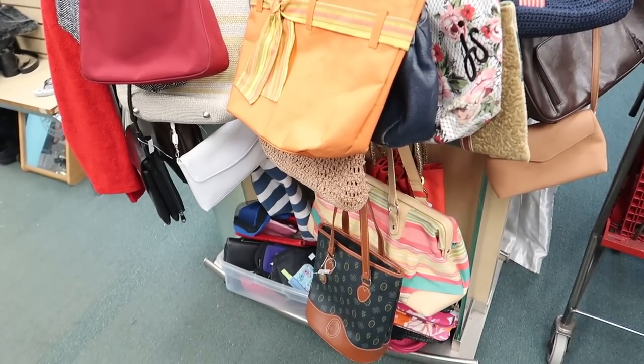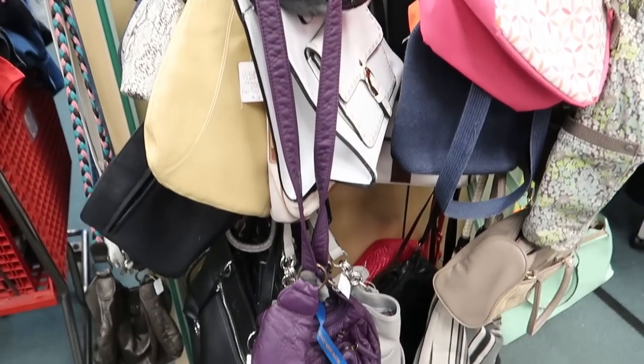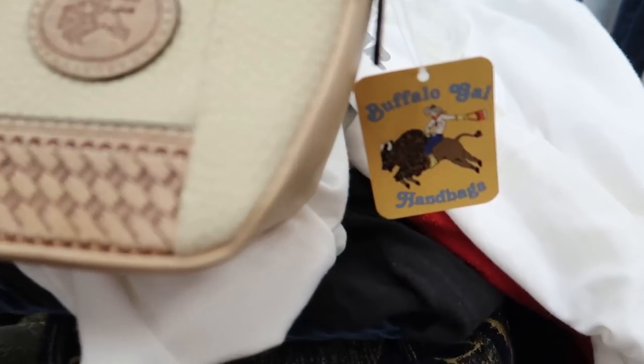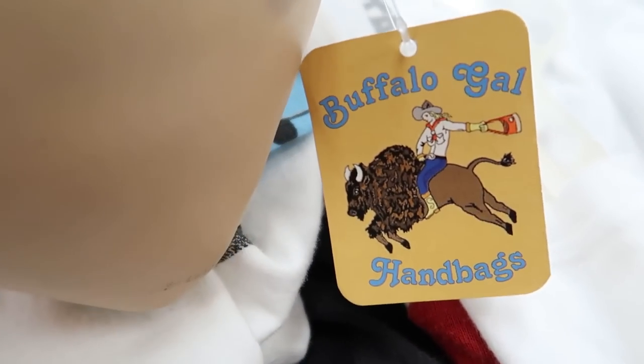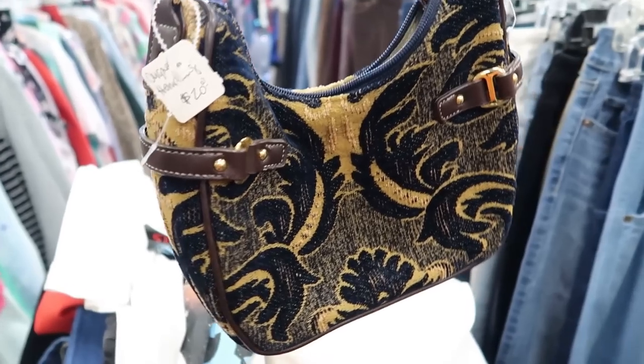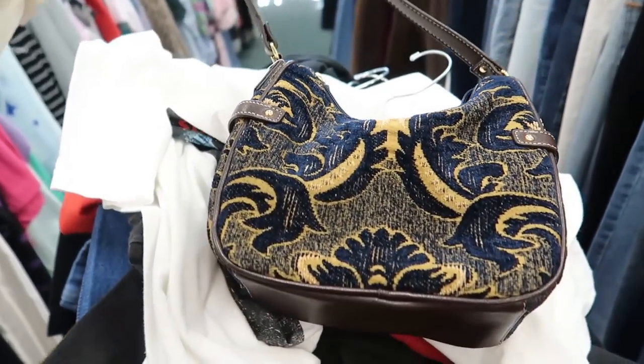So let's take a look at the bags. They have just a couple of end caps here to give you an idea. It's a little disorganized, but I pulled a few of what I thought were the coolest ones. Love this vintage tag here, but I left it. I just didn't think the style would work for me.